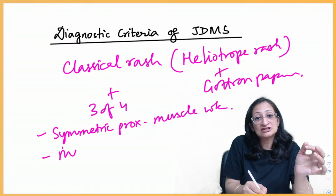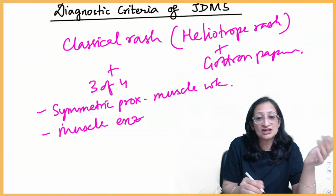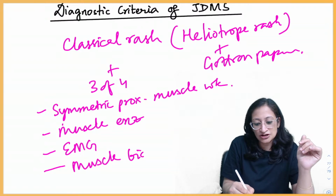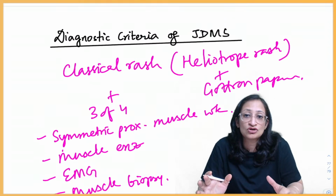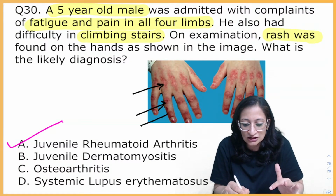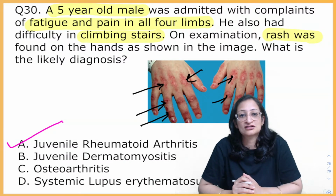Elevated muscle enzymes. So which are the muscle enzymes we all know, like SGOT, CPK, right? So LDH. So apart from that, changes on EMG, changes on muscle biopsy, like necrosis and inflammation. So if any of these are present, then we make a diagnosis of juvenile dermatomyositis. So these, friends, you can see is the classical Gottron papules, which are present on the knuckles and the interphalangeal joints, okay, in the metacarpophalangeal joints. So these are the Gottron papules in juvenile dermatomyositis.